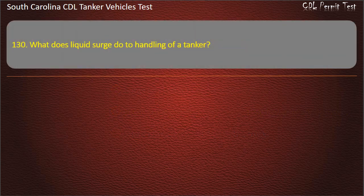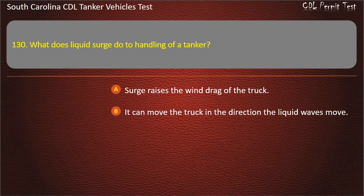Question 130. What does liquid surge do to handling of a tanker? Surge raises the wind drag of the truck. It can move the truck in the direction the liquid waves move. Surge lets you turn corners tighter. Answer. It can move the truck in the direction the liquid waves move.